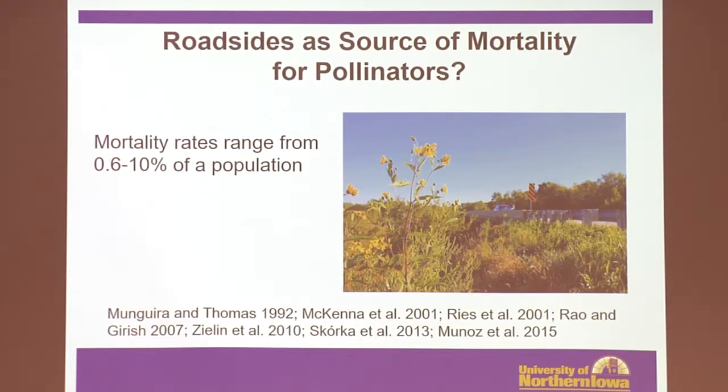Now, one question I often get is, well, aren't you just kind of luring these pollinators to their deaths? It's right by the roadside. Well, studies have shown that relative to the local population, less than 10% of the population is usually killed by being hit by cars. There's a study done in central Iowa that showed there's less roadkill when there are prairie plants along the road compared to just grass.